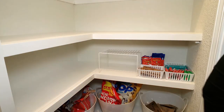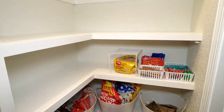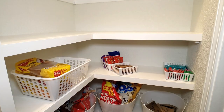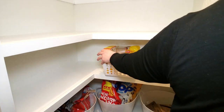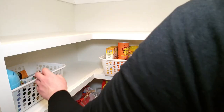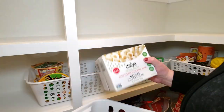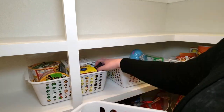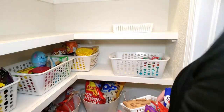As I was moving everything into the pantry, I quickly figured out that I did not want to use those smaller organizers. I just felt like I wasn't able to store as much in the space that they took up than I would be able to if I moved all of those items out of those smaller organizers and into a larger bin. I also felt like it just gave the pantry a more cohesive look, having all of the bins or the baskets be matching on each shelf.